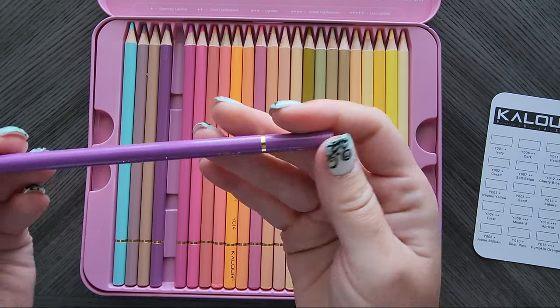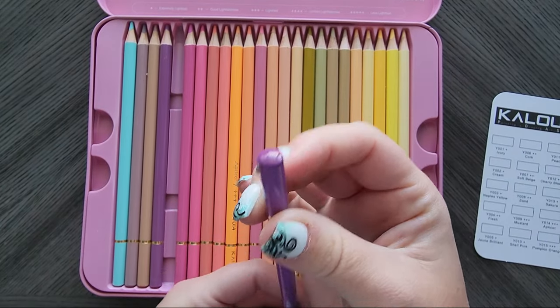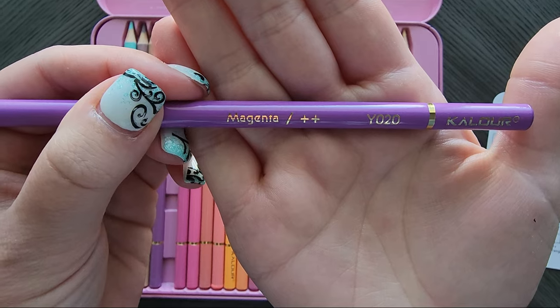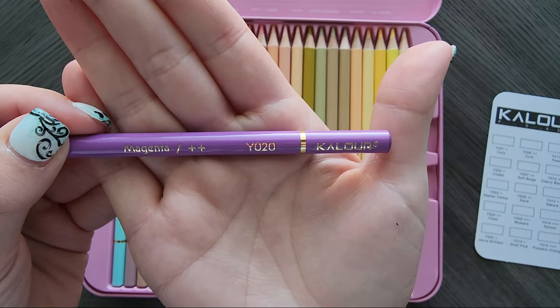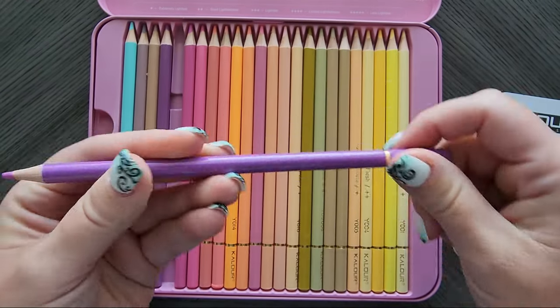How about that? Okay, so nice painted barrel with a shiny finish and color dipped end. I always appreciate that. And then on the barrel, written in gold, you have the color name, the light fast rating, so this would be good light fastness, the code, and then Kalour. I just like saying that. Anyone else have that problem?